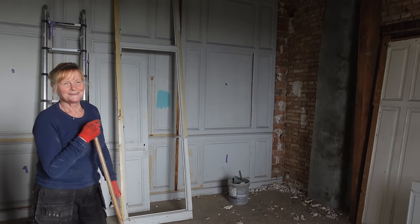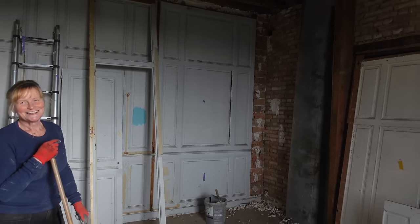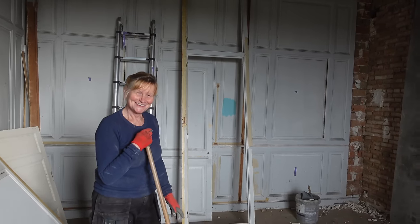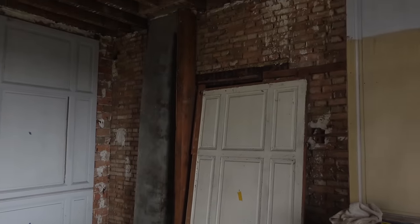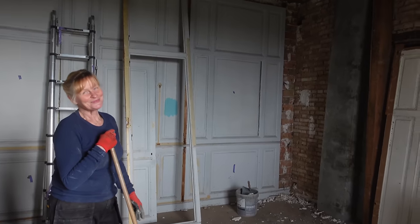Another day. Another destruction. Another room. Destroyed. And more panelling. Honestly, we're going crazy with panelling. We've gone insane. We're sick of seeing it. So, now we've got this whole section out. Like, already it looks better, doesn't it?